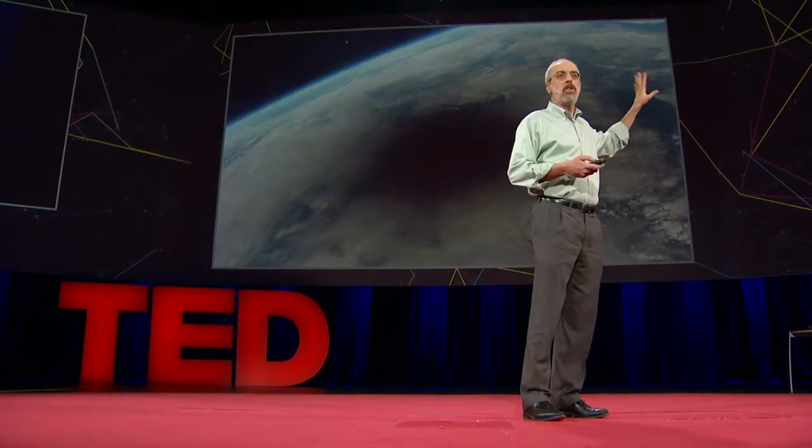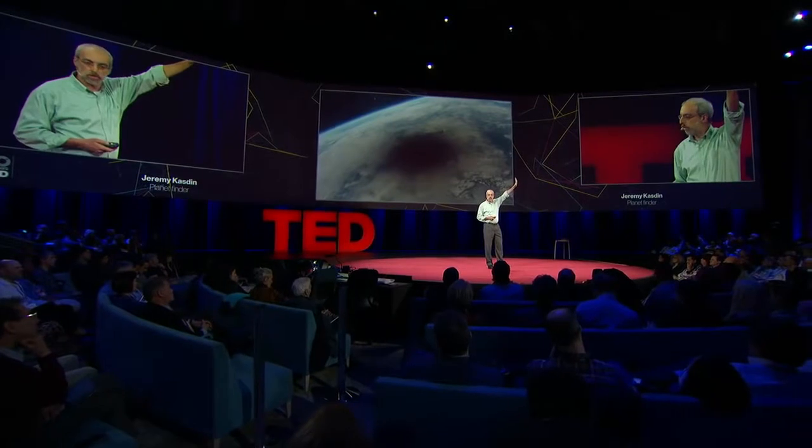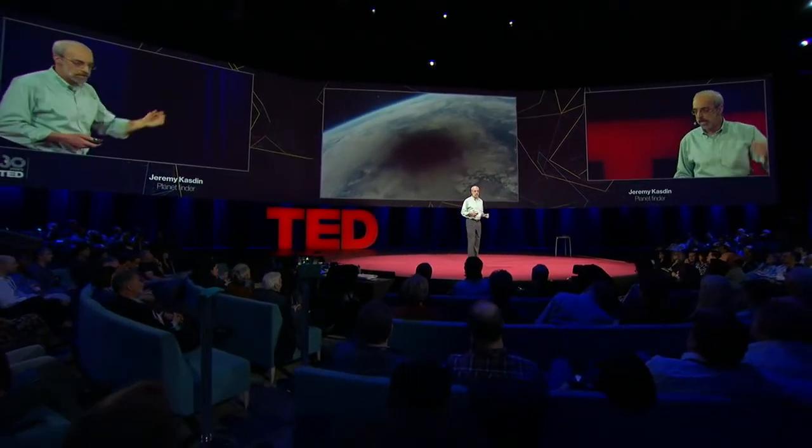Spitzer's suggestion was we do this in space. We build a big screen, we fly it in space, we put it up in front of the star, we block most of the light, we fly a space telescope in that shadow that's created, and boom, we get to see planets.